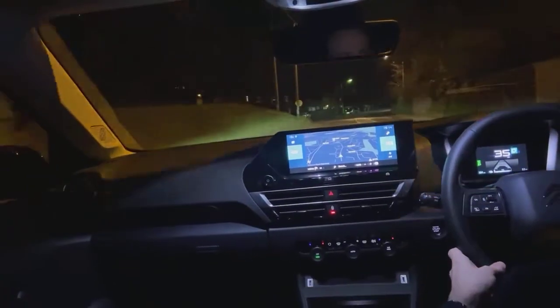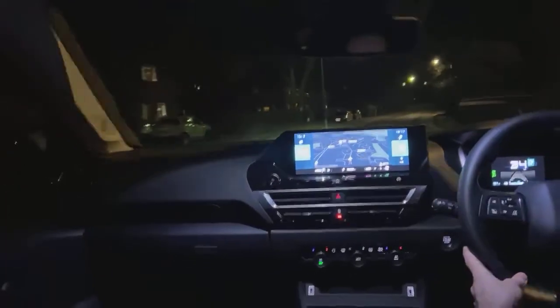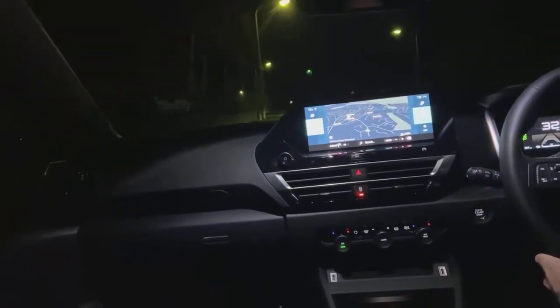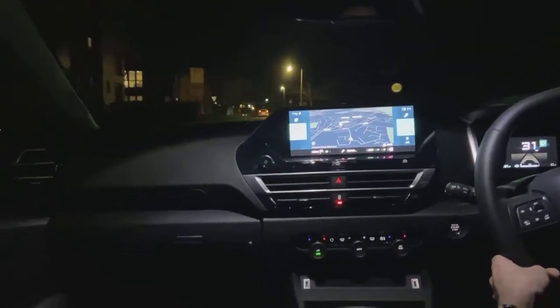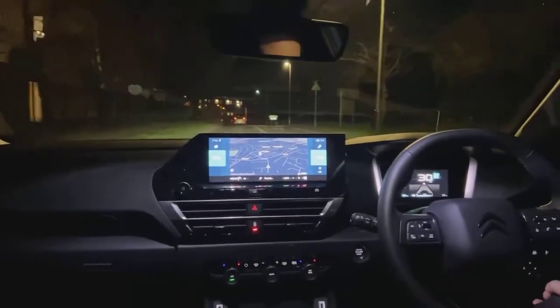I have to say, this head-up display is absolutely fantastic. I've driven quite a few cars with head-up display, and this is really crisp. It doesn't matter what shape or size or height you are. There's an adapter down below where you can tilt that backwards and forwards, so you can always see perfectly your speed, your last-minute sat-nav instructions, and the actual speed limit of what you should be doing on the road.